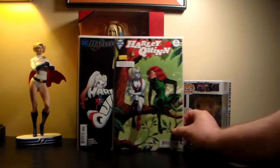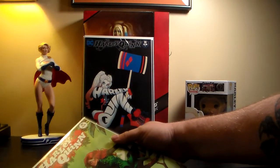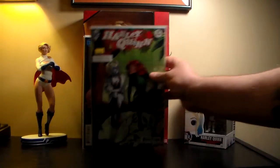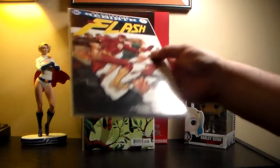I like that, her and Poison Ivy up there. I actually do really like this cover too. That's a very cool cover. I like the way they had Harley and Quinn written on her, Harley on her arm and Quinn on her sleeve. On her leg, I mean.